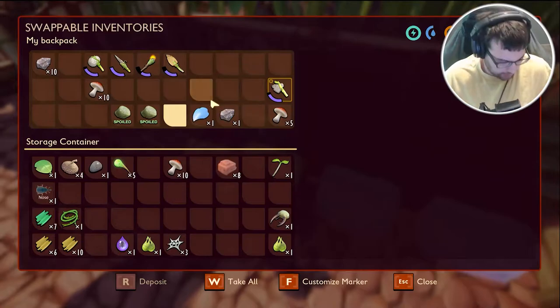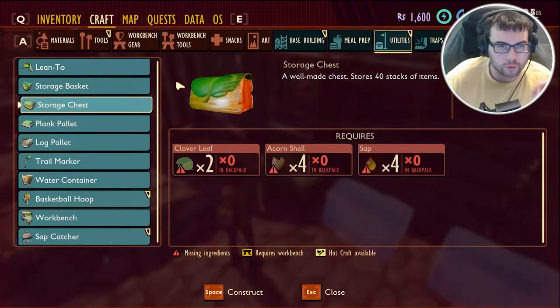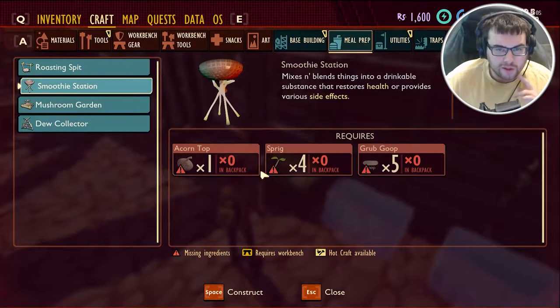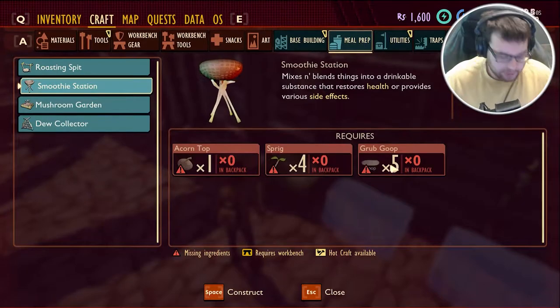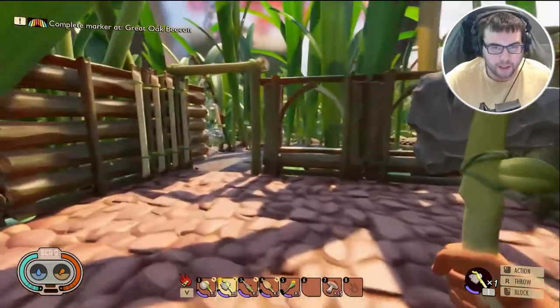Okay, I think we're gonna keep that right there. We still gotta go get some acorn shells, which we'll do this episode as well. Smoothie station, we need acorn tops, sprigs, and grub goop? Yeah, grub goop. So we gotta figure out a way how to get grub goop.